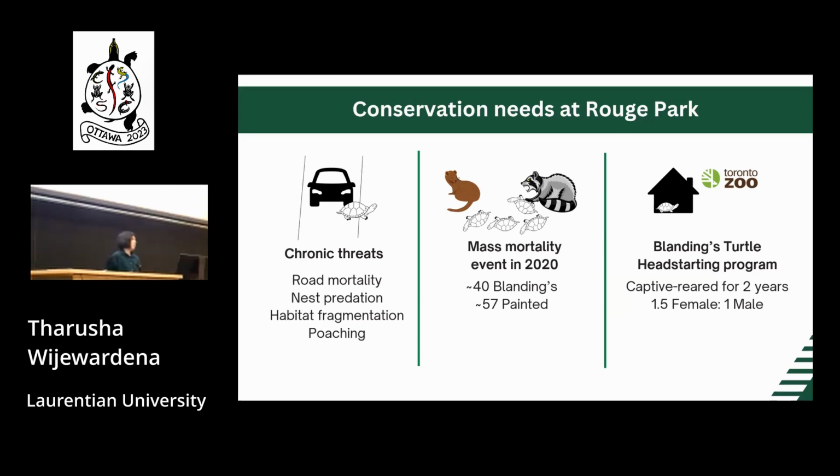And we also know about the Blanding's Turtle Head Starting Program. Rachel talked about it yesterday. The only thing I'm going to focus on here is that the sex ratio maintained in captivity is 1.5 female to 1 male, and that becomes important later.